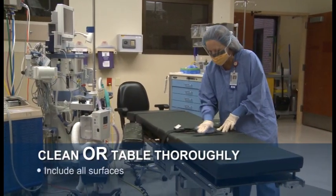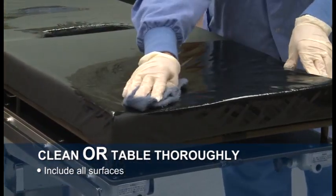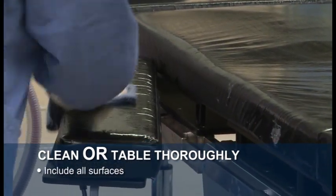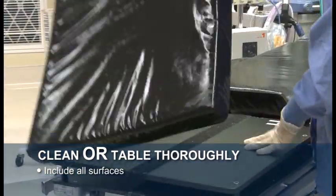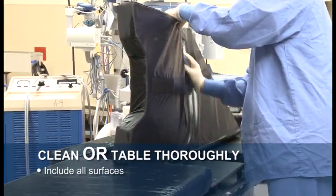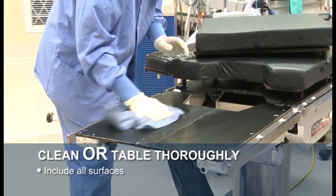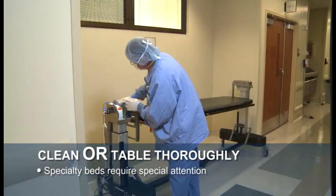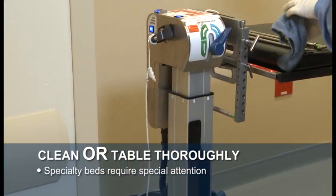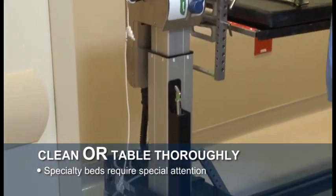The OR tables should be thoroughly cleaned and disinfected, including all surfaces of the mattress, pads, and screw connections of the operating bed. Special attention should be paid to specialty beds to ensure that all potential areas of contamination are fully cleaned and disinfected. Follow manufacturer's written instructions.